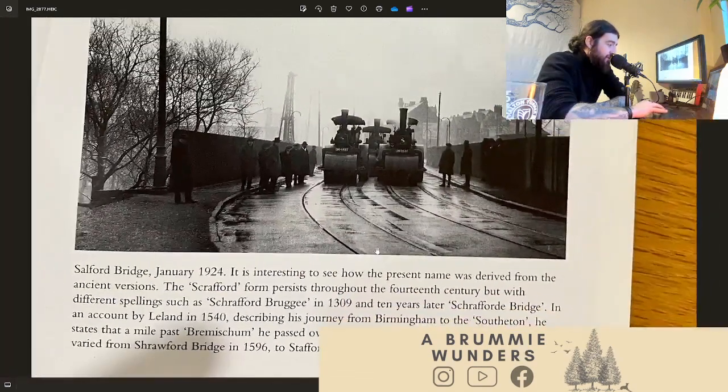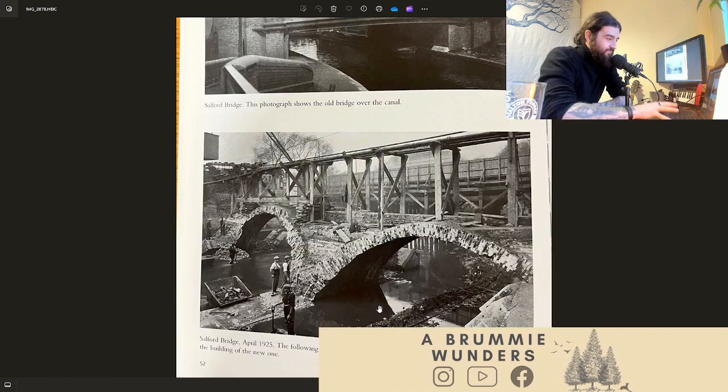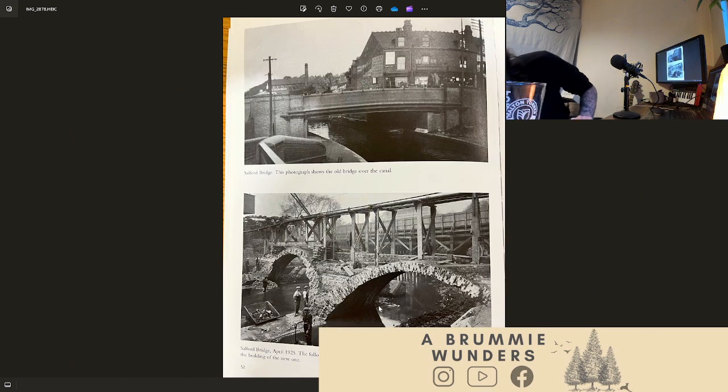Let's have a look. Salford Bridge in 1924. It's interesting to see how the present name was derived from ancient versions. The Scrafford form persists throughout the 14th century, but with different spellings, such as Scrafford Bridge in 1309, and ten years later, Scrafford Bridge. In the account by Leyland in 1540 describing his journey from Birmingham to Sutton, he states that a mile past Bremisham he passed over Sharforth Bridge. Since then, the name has varied from Shrawford Bridge in 1596 to Stafford Bridge in 1793. So who bloody knows what it's called? Is the ultimate message there, isn't it? We ain't got a clue. Cool photos.